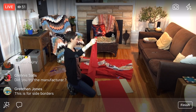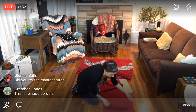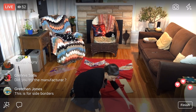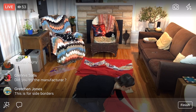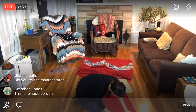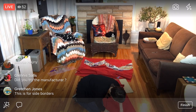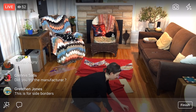They're both 66 inches. So we'll just try and match up these seams, and we'll be as careful as we can. And if I'm a quarter inch off, I'm not going to freak out. I think we won't be a quarter inch off. I think we'll be just fine.